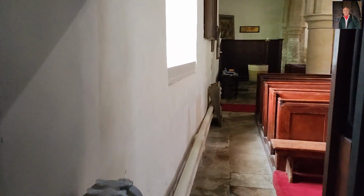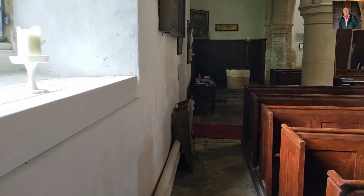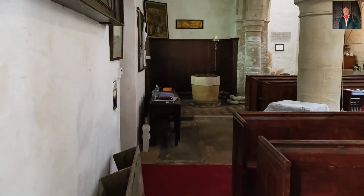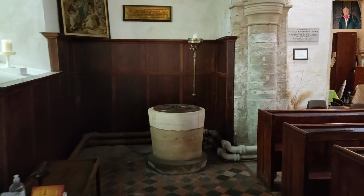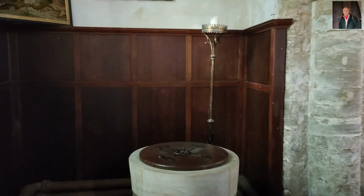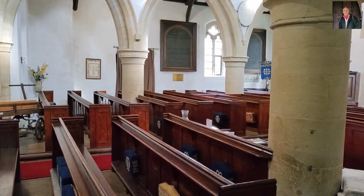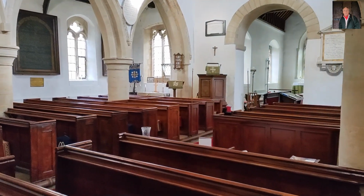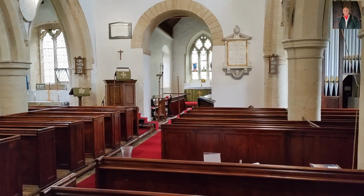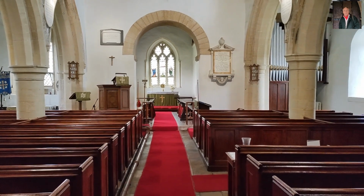So we're going to take a wander down the church. These are the organs on my right hand side, and I'll show you the pipes in a moment. So this is us entering the church. We do have on my left hand side a massive hatchment which I'm going to show you in a moment. As I say, most of this church dates back to the 13th and 14th century, and the pews in here were probably installed in Victorian times. So if I come back, you'll get a view of it.